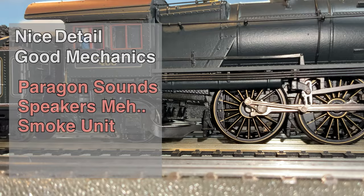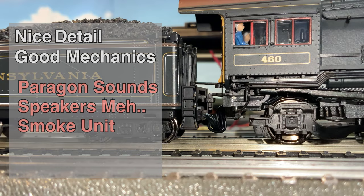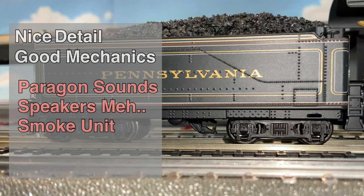I appreciate that they put a smoke unit in this, but once again, it's scary. I hate seeing that smoke coming from underneath the boiler. Nothing good has ever come of that smoke coming from underneath the boiler. We'll see how this one goes, but just the smoke unit's scary.